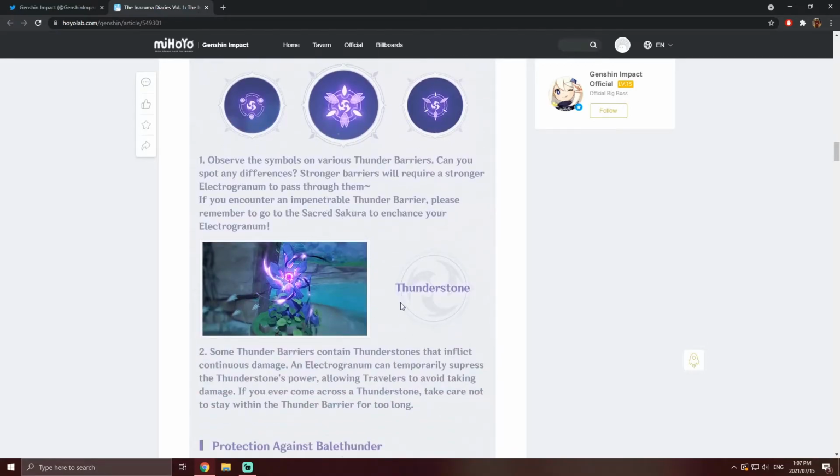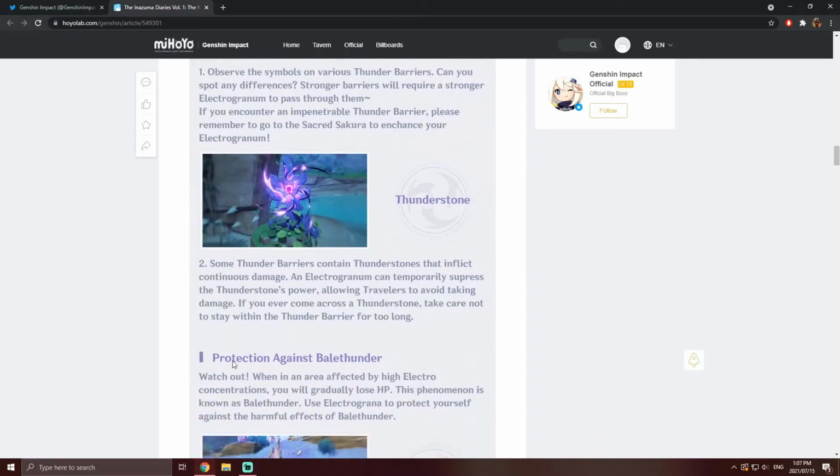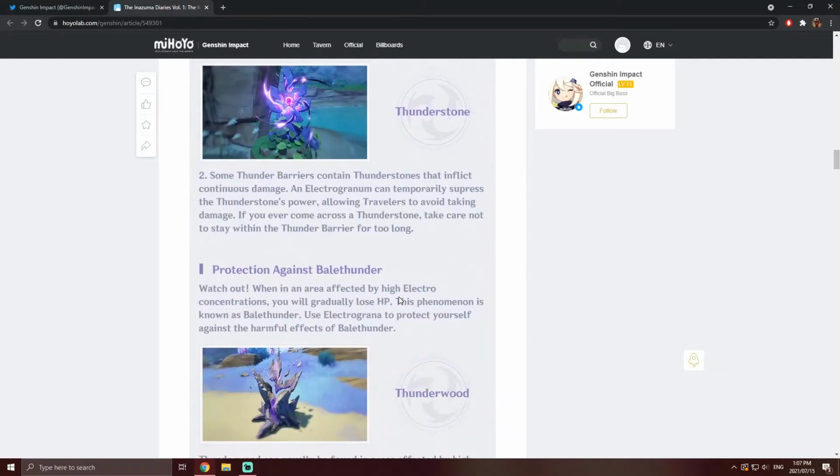I even want to look at Thunderstones. Some Thunder Barriers obtain Thunderstones that inflict continuous damage. Oh. Electrogranum can temporarily suppress the Thunderstone's power, allowing travelers to avoid taking damage. If you ever come across a Thunderstone, take care not to stay within the Thunder Barrier for too long. Yeah. So if Electrogranum runs out, then we can start taking damage from this. How much damage we're going to take, it's left to be seen. We can't predict that, we'll have to see.